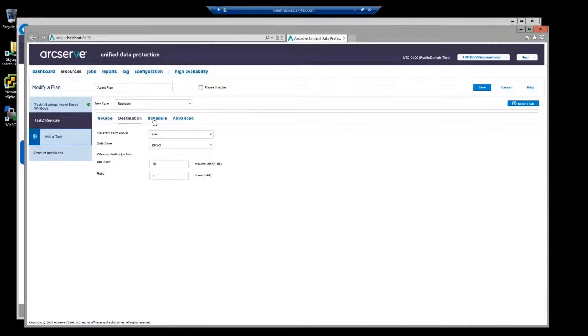And now with replication, you don't actually have to schedule it. If you do schedule it, obviously it'll be scheduled replication. If you leave it blank, it'll be real time. So as data hits the first recovery point server, it'll automatically be replicated to the second. And you can also change the retentions on how many recovery points you keep. So for instance, if I wanted to keep 2 years, I can make this 24 on your month ends.